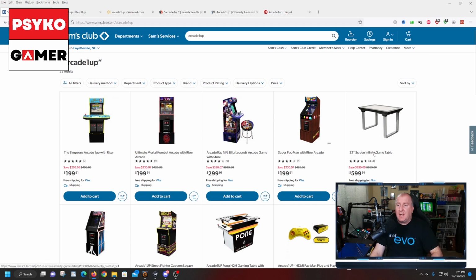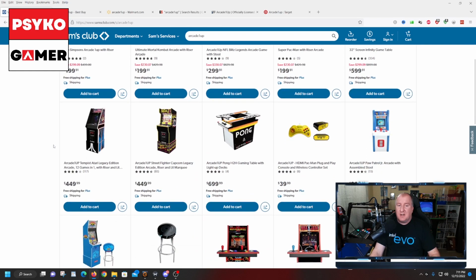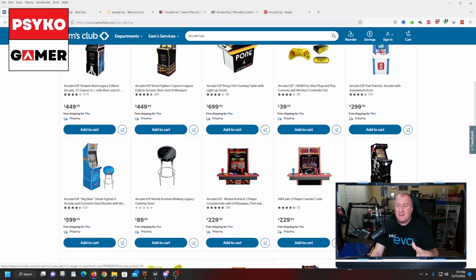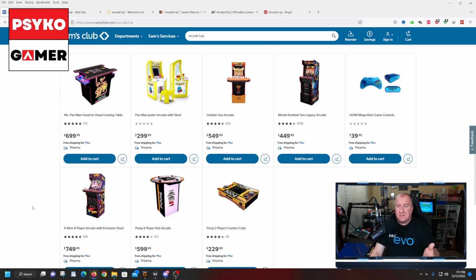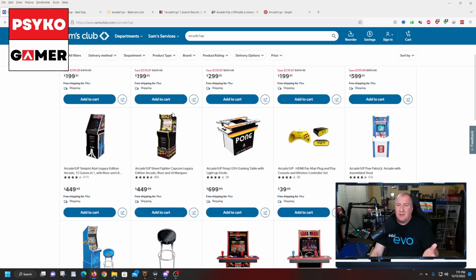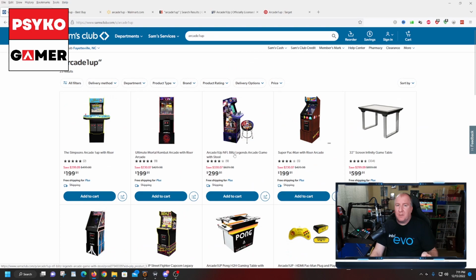You even have the Infinity Game Table, which is on a really good sale as well. It's like $600. So if you are looking to get that, you can save a lot of money right now. Instead of $900, you're going to get it for like $600. Tempest not on sale. Most of your other ones that you're seeing on here aren't on a big sale. Yeah, I mean, you look at the regular prices. These are just your regular retail prices for the rest of them. Even if you look at the Pac-Man Jr. arcade, you're actually getting Blitz for about the same price, which is pretty crazy.